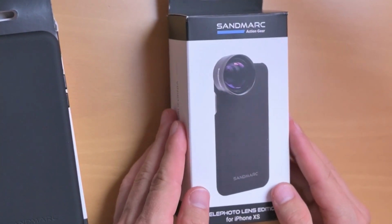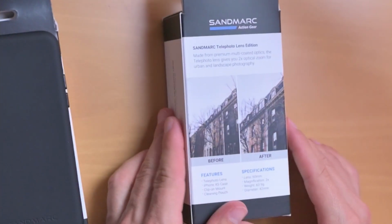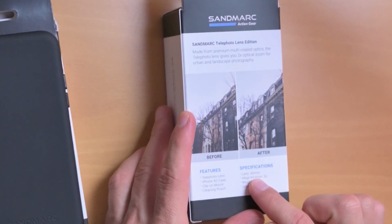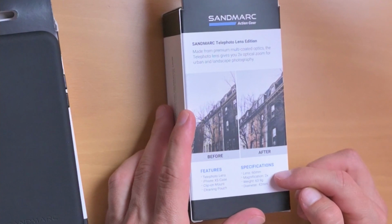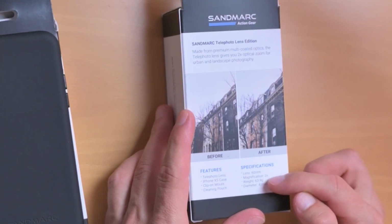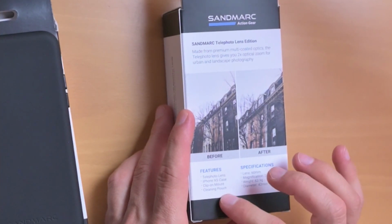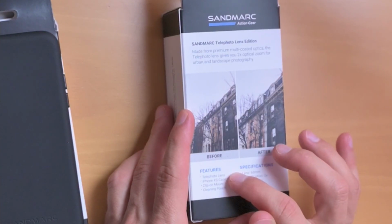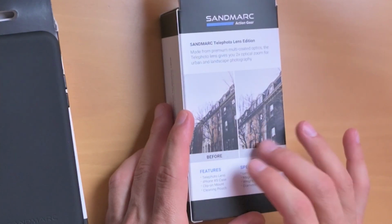Bring in the main event here. Telephoto Lens edition. Now, as you can see from the back here, it has the before and after, and it is a 60mm. Let's have a quick look at the specifications. It's what is in essence a 2x magnification. It's extremely lightweight at 64 grams basically, and a diameter of 42mm. Cleaning pouch, a clip-on mount, an iPhone XS case, and a telephoto lens. So you do get the case when you buy the lens.